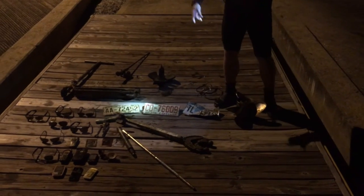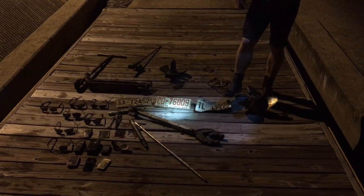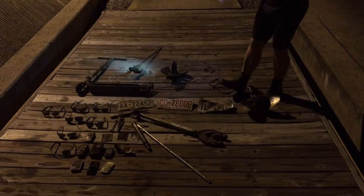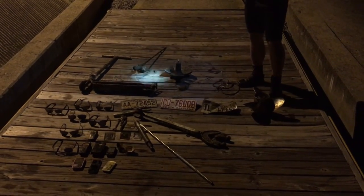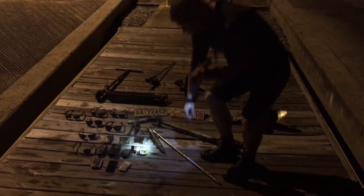Got several trailer tags. We tend to always find them. This one here is from Georgia. Kind of odd. We're in North Carolina. I'm sure it's pretty well stolen. Got a kid's scooter here. Just a half of a fishing rod. Reel may be able to clean up. Got another little motor bracket here. Got a fire poker that we found.